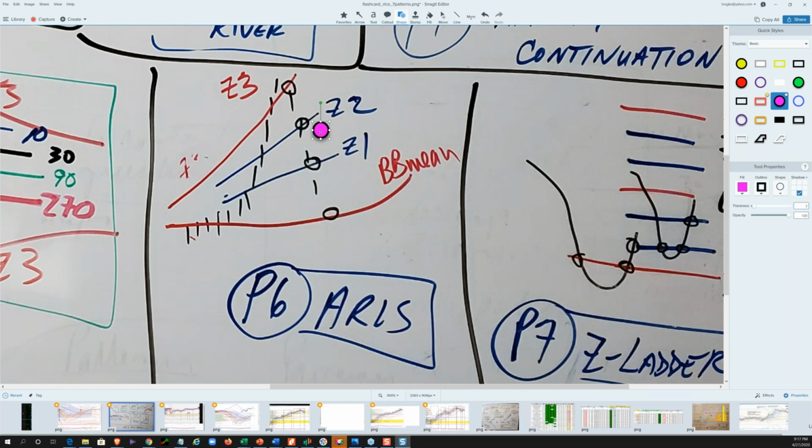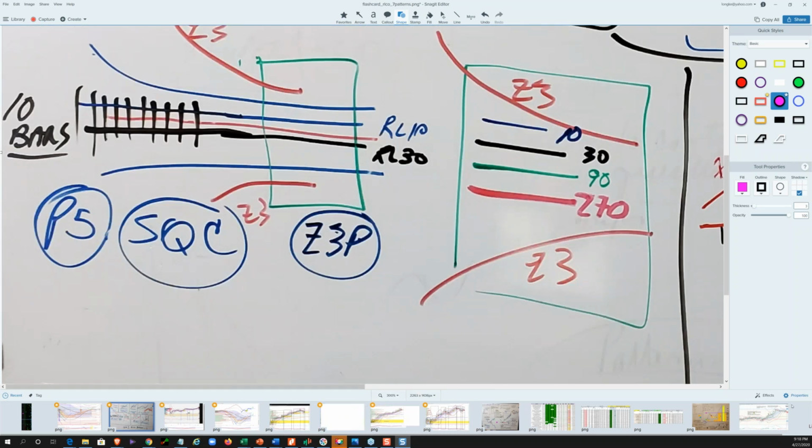I've shown it. It wouldn't be surprising if that was near Z2 and Z1 by this time. When price and the RL10 make that move out, price can even pull away from the RL10. And then what she was doing was short the RL10 and then cover at the RL30. And then a lot of times this thing would come all the way up. So she was trying to get that middle piece. I noticed that this was so often near the Z3, Z2, and Z1 lines that I abstracted this into what I call now the P7 or the Z ladder.